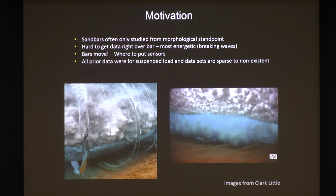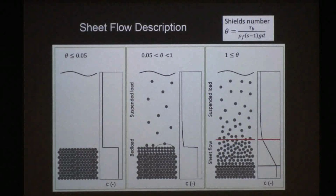These cool pictures have nothing to do with sandbars, but they're just cool, so I stuck them on there. Lots of interesting turbulence in these cool vortices. Anyhow, let's get on with the sheet flow.